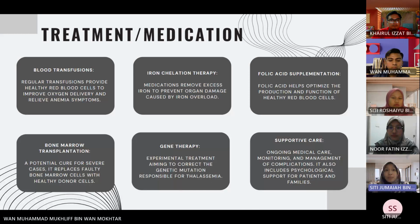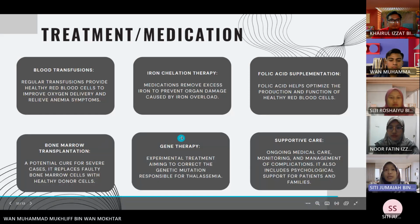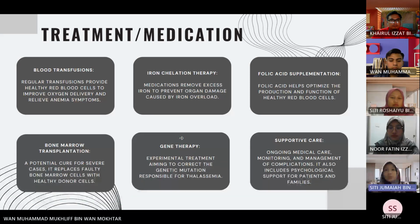Okay, fifth is gene therapy. The aim is to correct the underlying genetic mutation responsible for thalassemia by introducing a normal gene into a patient's cells.